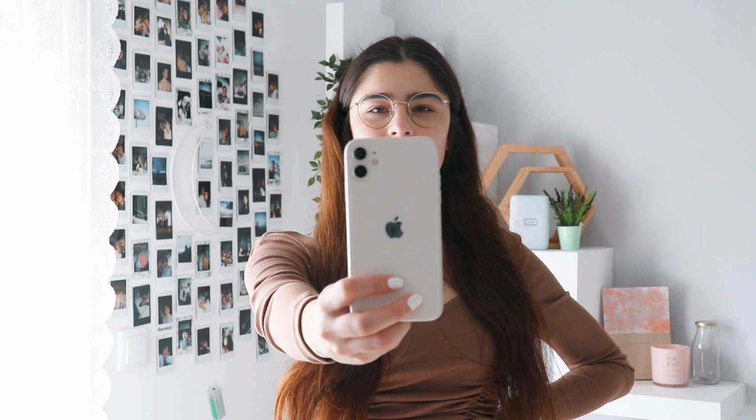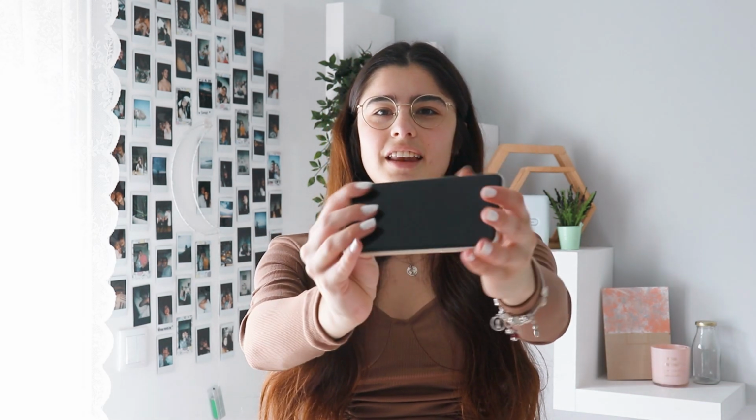So this is my phone. This is the iPhone 11, the normal one, no Pro, no whatever. It has 128 gigabytes. I think I say that on all of my iPhone videos because it's something that people really ask me a lot. I decided to get the white one because it would just easily match with any type of case that I wanted. So the iPhone looks like this whenever it's without its case and everything.